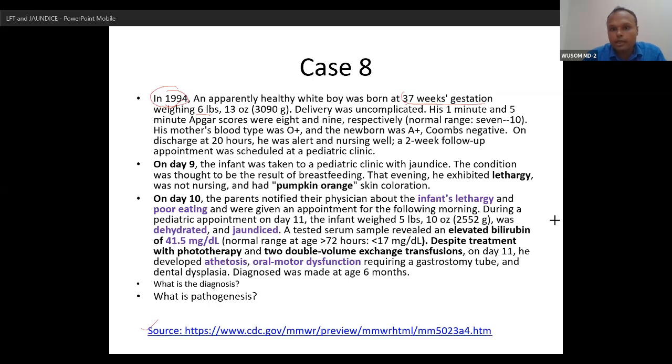The delivery was uncomplicated. The 1 minute and 5 minute APGAR scores were recorded. The APGAR score is done to check the baby's condition, whether the baby is doing well or not. The score was 8, meaning the baby was 9 actually. The normal range is 7 to 10. So the baby was fine after birth. It is 9 because the baby was fine. His mother's blood type was O positive. The newborn was A positive. The Coombs test was also negative, so no autoimmune destruction of hemoglobin.